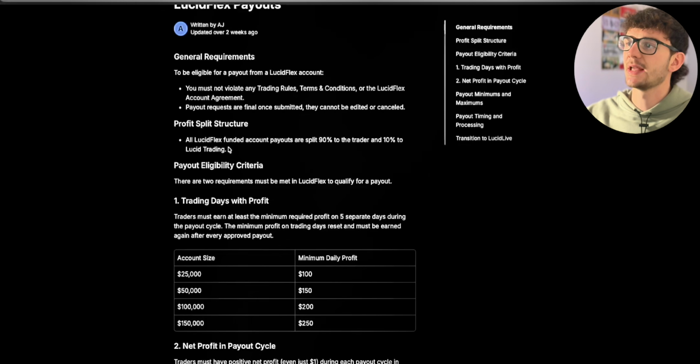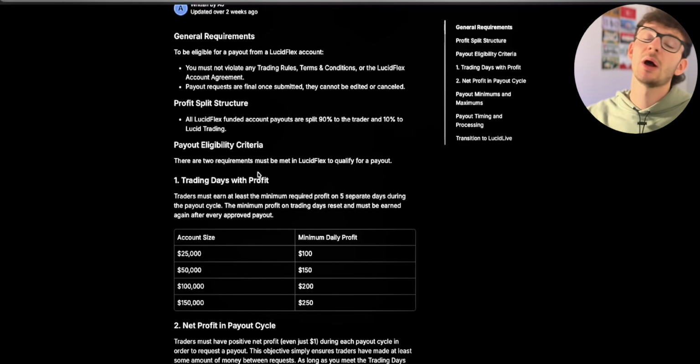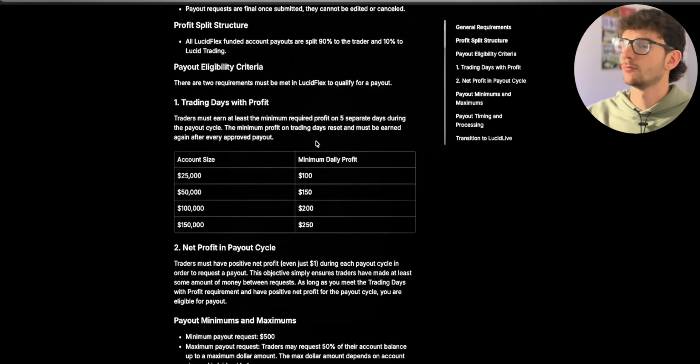And then all Lucid Flex funded account payouts are a 90-10 profit split, so 90% goes to you, 10% goes to Lucid. There are only 2 requirements to be met for a Lucid Flex payout. Requirement number 1 is you need at least 5 separate trading days where you profit more than $150 for a 50k account.